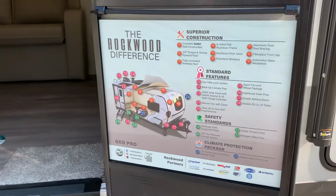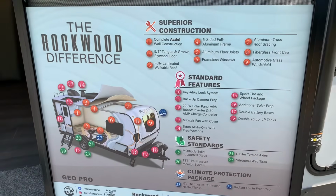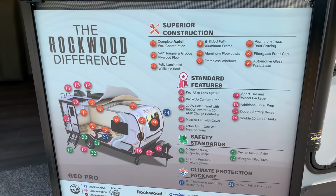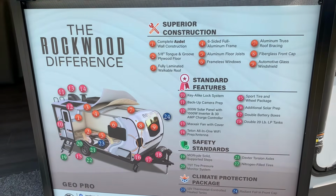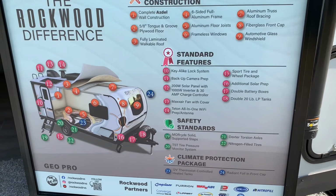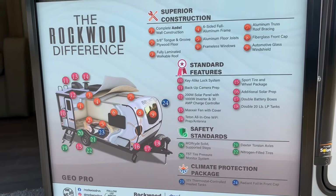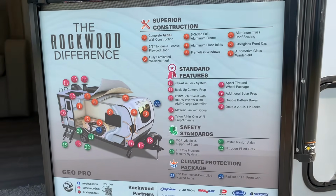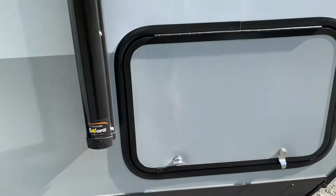Oh, this is exciting too. I don't know if you guys get as excited as I do about this, but the new graphics for the door on the Geo Pro. We got colors now, new colors. I don't know, this makes me excited. I don't know if I'm crazy for that, but I like that Rockwood took the time and they actually made a nice new graphic showing you the standard features. Certainly pause on that and you can see what's available.